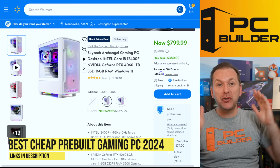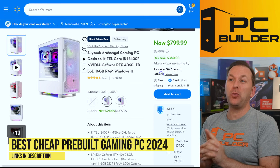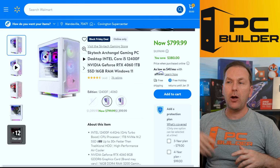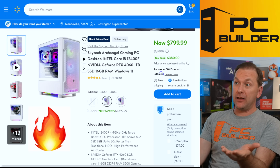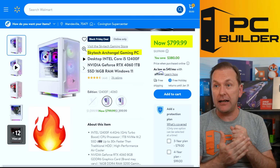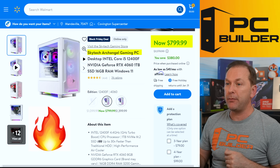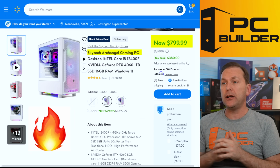All right, moving over to the best cheap pre-built gaming PC in 2024. And honestly, we're in deal season right now. These deals are going to come and go. They often come in for something like this, for instance, over at Walmart right now for $799, and then tomorrow they're gone. So check those links down in the video description. I'm going to keep finding the best deals out there. Right now, this is a really good deal.